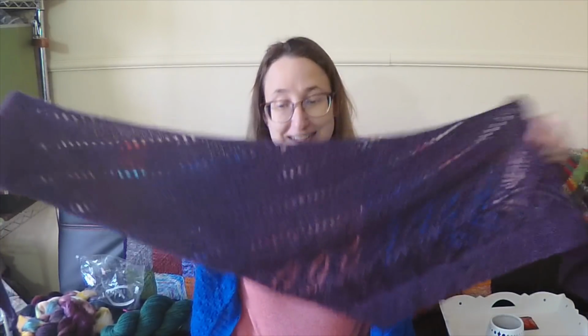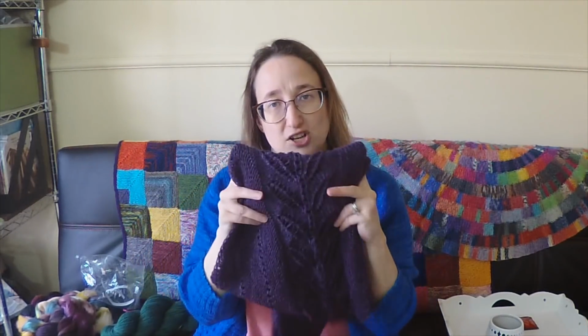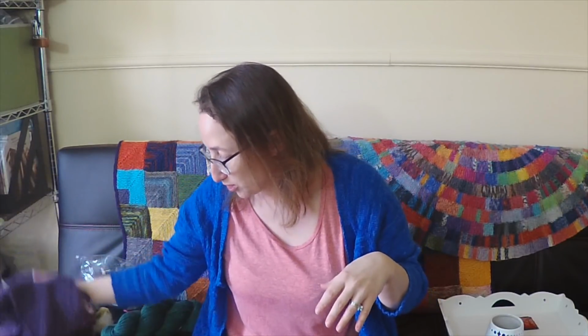So that is the second knit that I finished this week. Like I said, I'm going to block it and then maybe give it to her this week because she'll be leaving in early April, and I don't know how long it'll be before I see her again. So that is done and dusted.